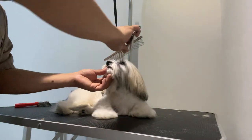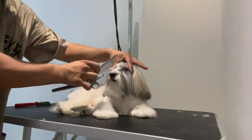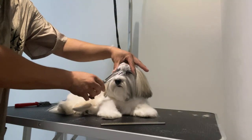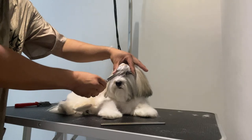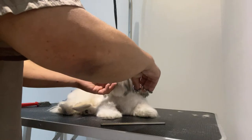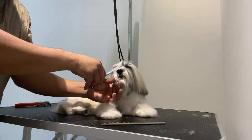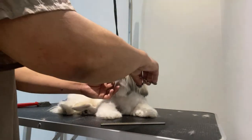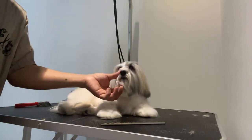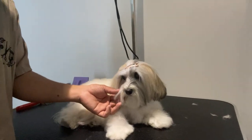Okay. Same thing on the other side. Clean that up. Right in front of the eye. All that hair. There we go. That way, two sides of the triangle. And you get a nice little triangle right there, right in between her eyes. See. There we go. See?